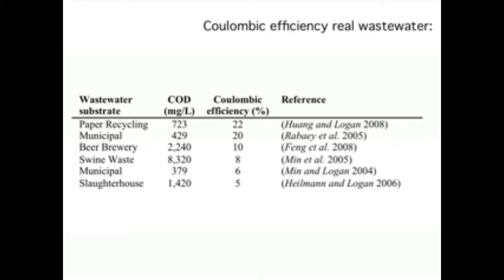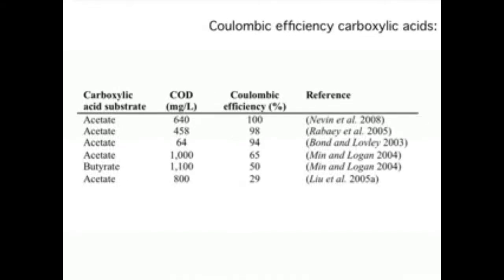If I use acids, however, for instance, if I use acetate, somebody got 100%. That's obviously not at steady state condition because you can never have 100%. This would be great. If this was really 100%, we would all be done, right? We have a complete conversion, but that's not the case. But it's much higher, as you can see. Let's take an average or something like that.